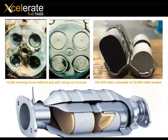What ended up happening was an auto dealership told this gentleman that his catalytic converter was bad, and that he needed to change it, and that was the cause of all their problems. So they ended up cutting out or changing the catalytic converter, still had all the same problems, and this was the catalytic converter that they actually did not charge him for, but that's the one that they took out of his car after 70,000 miles using this formula in his gas. And you can see the huge difference. Again, to the left, this was a cat engine from a big truck. Just shows the degradation of the metals and how clean it looks to the right.